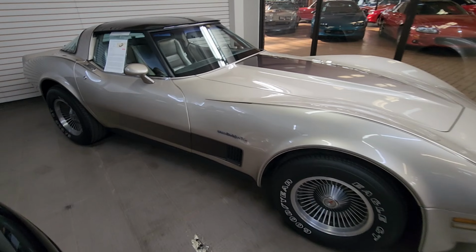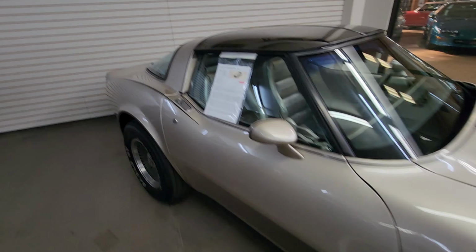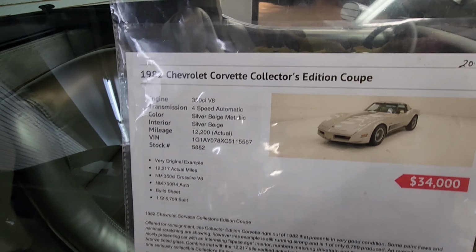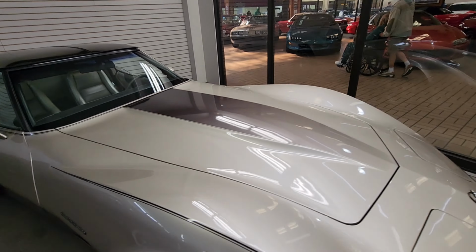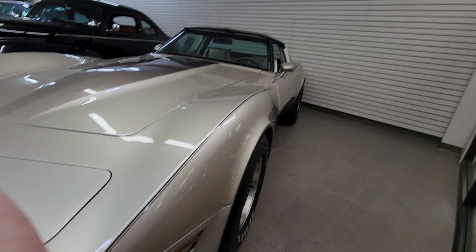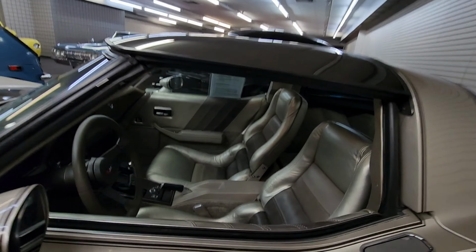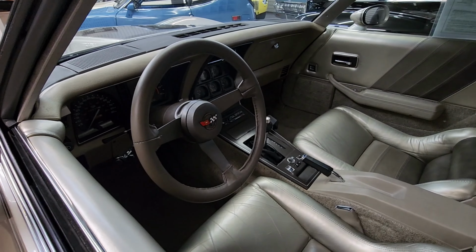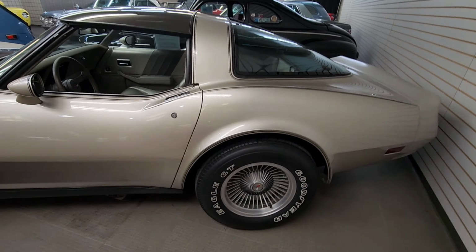I've never been a huge Vette fan for these body styles, but I always liked these collector's editions. And here's a nice example with 12,200 actual miles. They're asking 34. Original paint, original interior. It's a mint example, and these are starting to come up in value. Again, it's an asking price. But one thing, I always liked the interior that set these apart from some of the other Vettes of the same generation. But nice car.